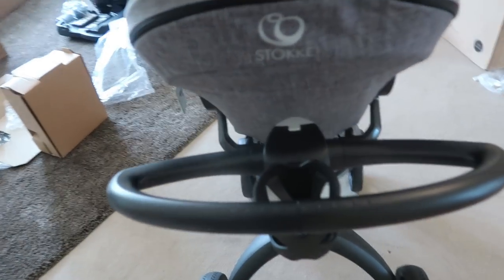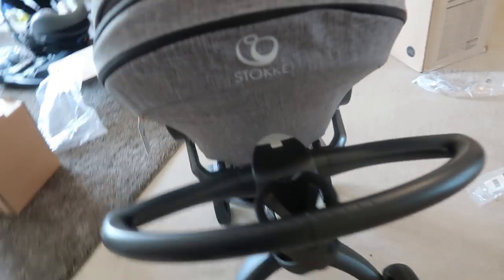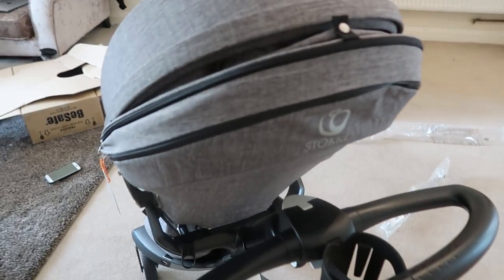You can lower the handlebars by using this here. If you're shorter, obviously. No, I know, but there's probably other reasons why you can lower it. Say, for instance, if you get on the bus, which we don't, you could put it like that so it's taking up so much less space now.